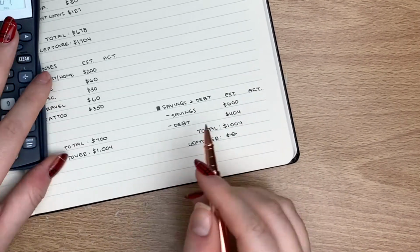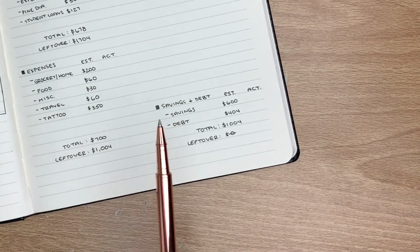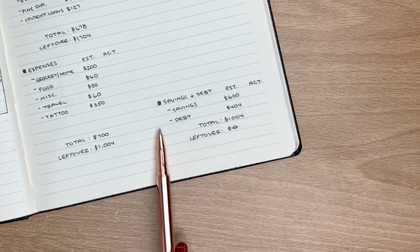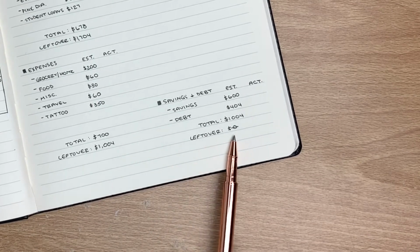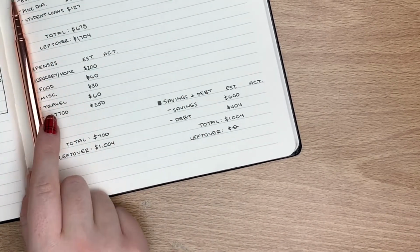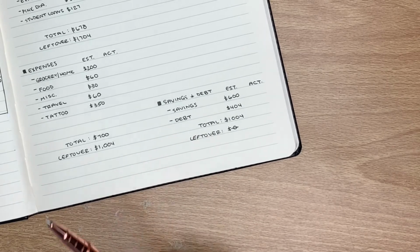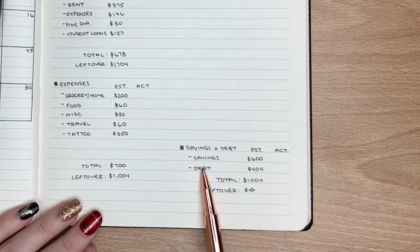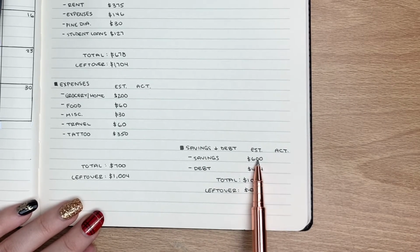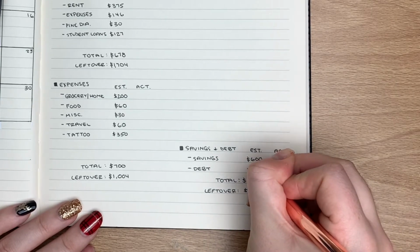You want to have $0 left over in your budget. That way you know you are putting all of your money to a good purpose. And as you can see, you would think that if you have $0 left after your budget, then you'd be spending all your money on expenses and bills. But look how much we put towards savings and debt. If you didn't do a budget, you wouldn't know you had this extra $1,000 to save and pay off debt. And that is what I really love about budgeting.